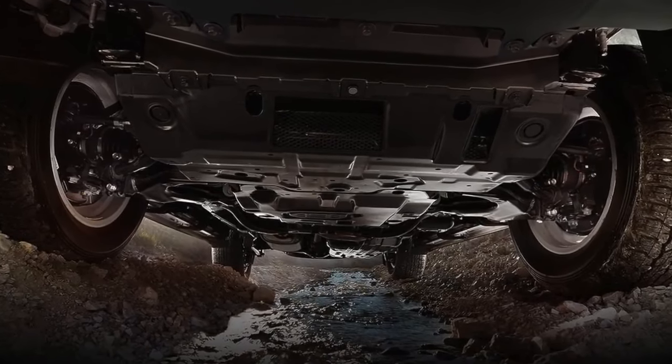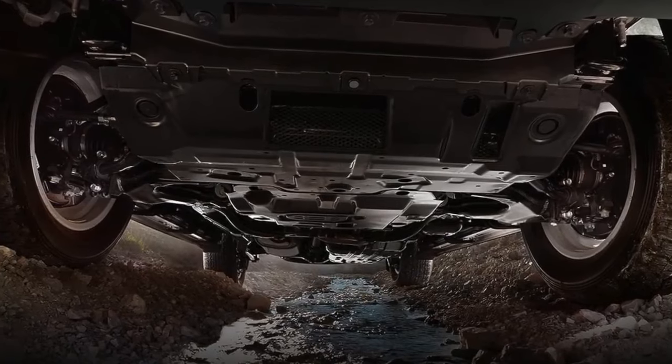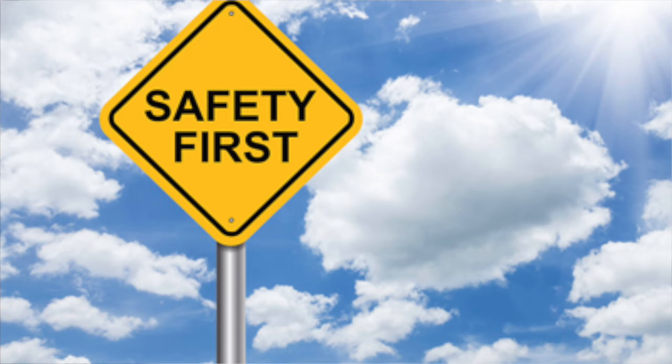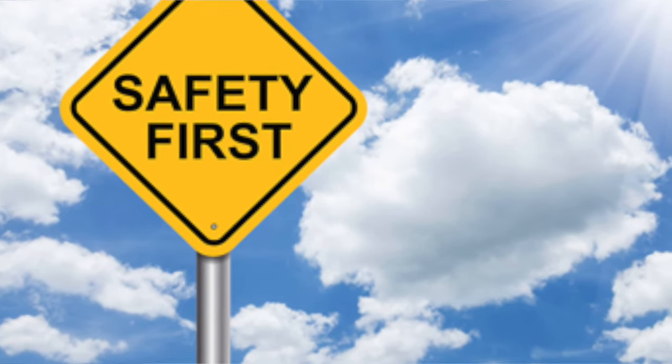Crawl control is going to operate at a fixed low speed on extremely rough terrain. You can change crawl control speed modes while crawl control is engaged. Just turn the dial. Crawl control will automatically cancel if you shift into park or neutral, shift out of low 4 operation, or open the driver's door.